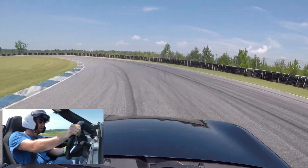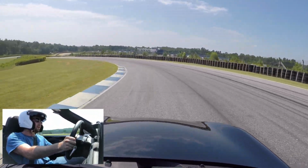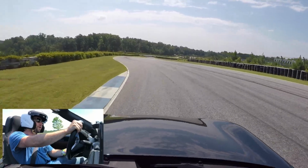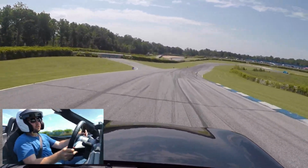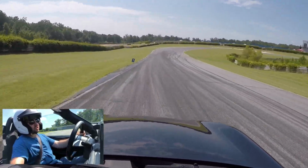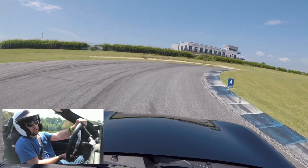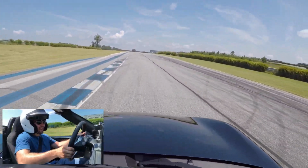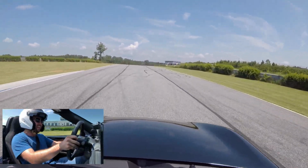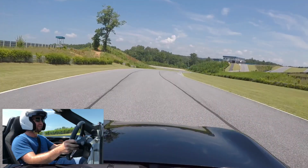If you guys like to track and you've never been to Atlanta Motorsports Park, you should definitely check it out. This place is just the best. It's so good. All this elevation change just gives you tons of variety, and you really learn how to, oh yeah. Just carry oversteer for days. That's the best thing ever.